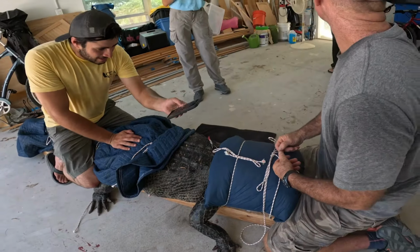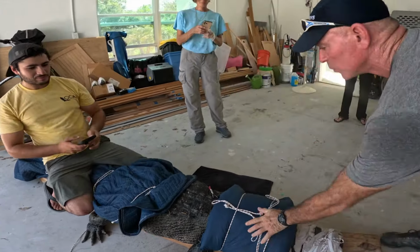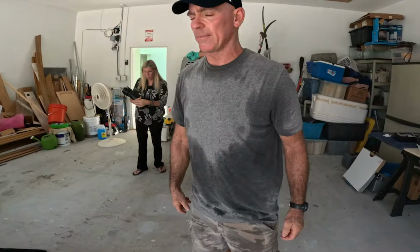So how much sedation is he under right now? He's not anesthetized. He's just heavily sedated. None. He just acts like that all the time.